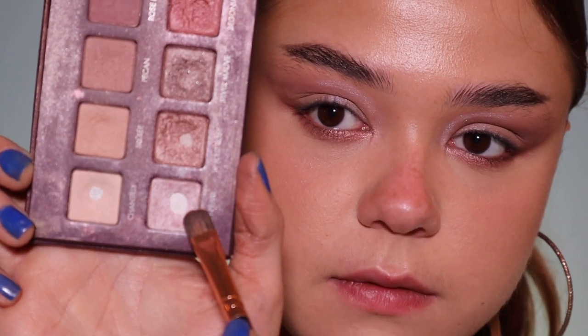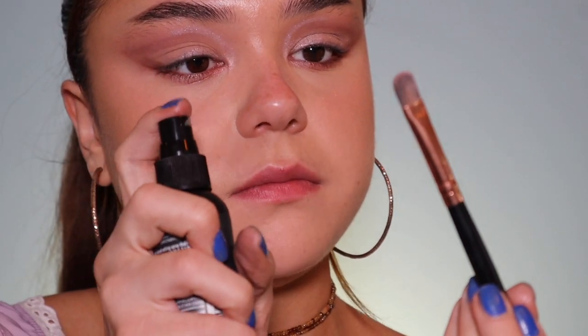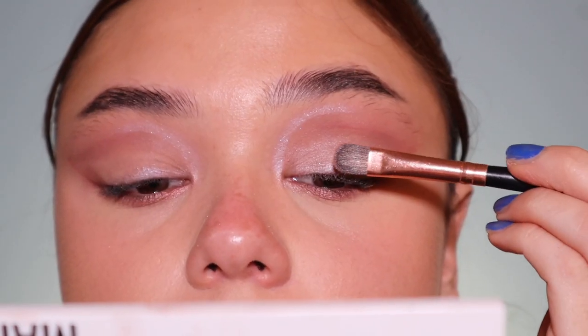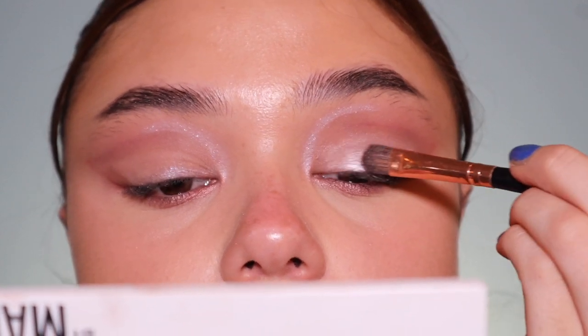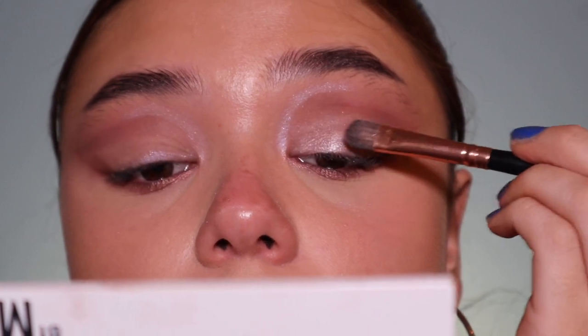Now I'm taking this shimmery lilac shade. I'm taking it. When it's already on the brush, don't spray it in the palette, but when it's already on the brush, spray. And then apply it. Oh my lord. Oh wow. She's from the future.